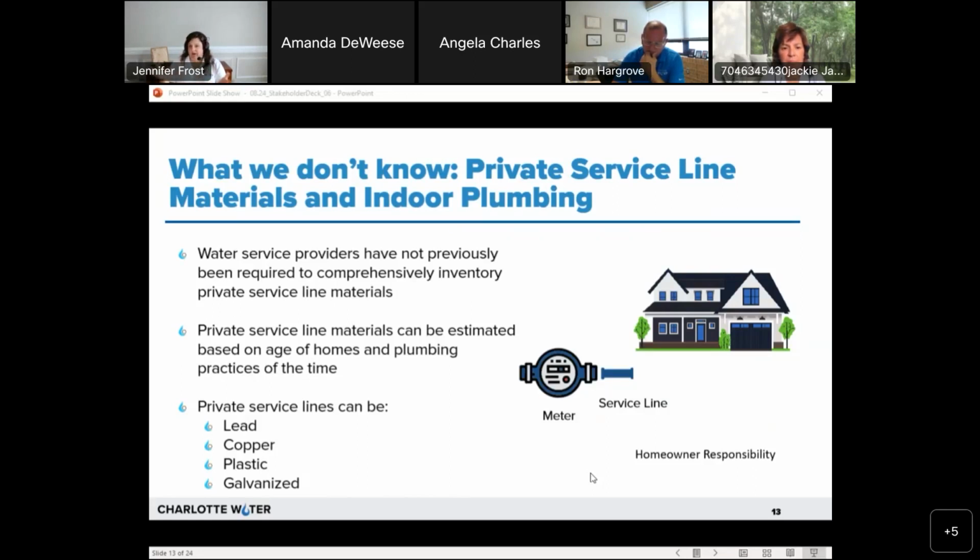And if you are following national news and you know about Flint, Michigan, this is where Flint struggled. This is where their system went wrong. They made decisions that changed their water chemistry and therefore allowed lead to leach. Luckily, Charlotte Water has been very, very consistent for many, many years with the water chemistry. And so this has allowed us to make sure that the risk of lead getting into drinking water is very, very low.